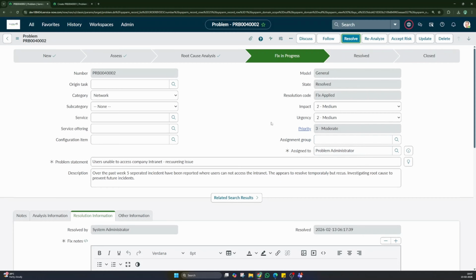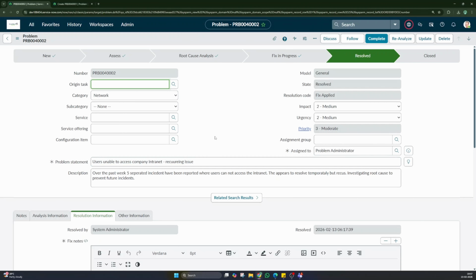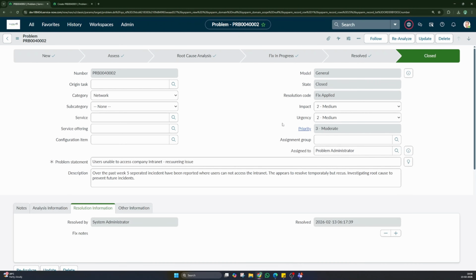This means that the user, the reporter, the problem administrator, can go and confirm whether the issue is fixed or not. Once he confirms that this has been fixed, he can click on complete, or he can ask you to reanalyze because we still see that some issue is happening and it's not 100% fixed. So we hit complete, and that's how our problem goes to close.